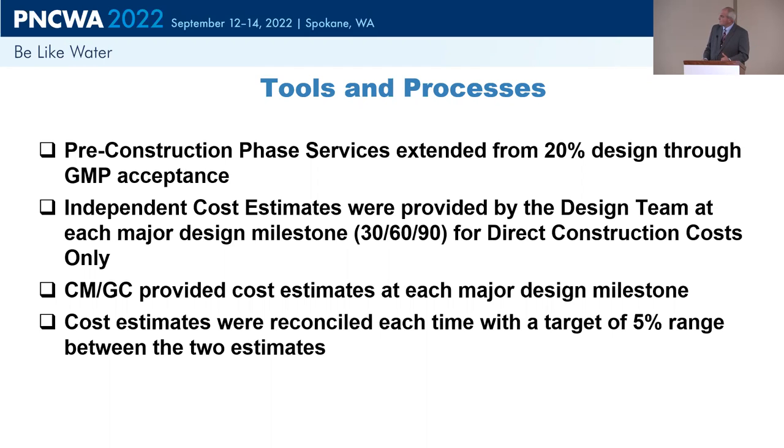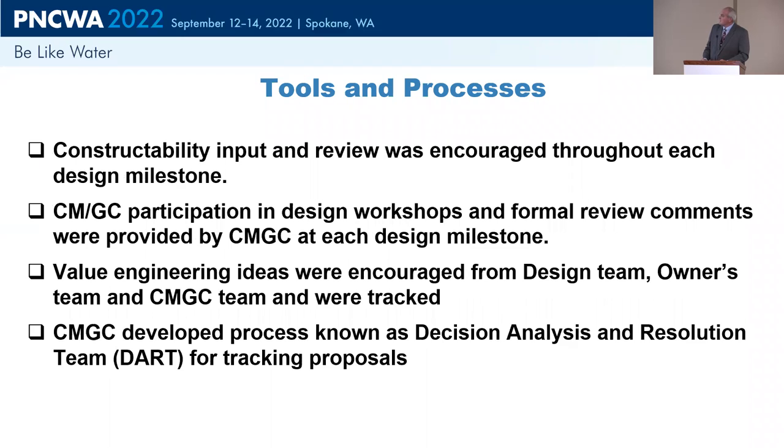I mean, I think I'm in a room full of friends right now on that. It doesn't matter what project we've got out there right now as an industry, we're challenged with delivery times, construction pricing, construction availability, labor shortages.